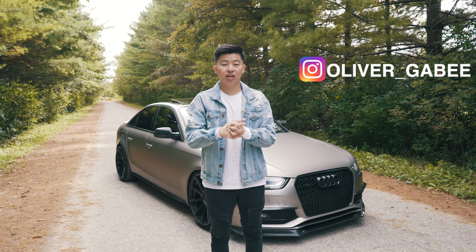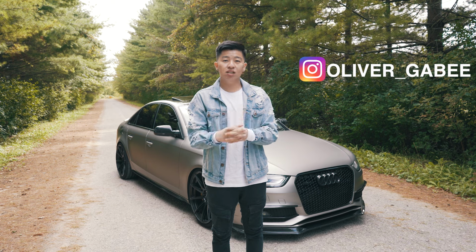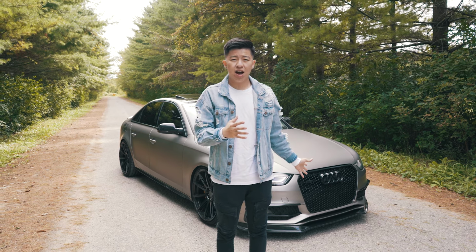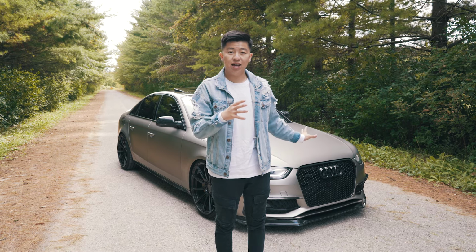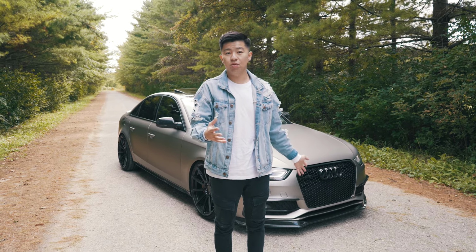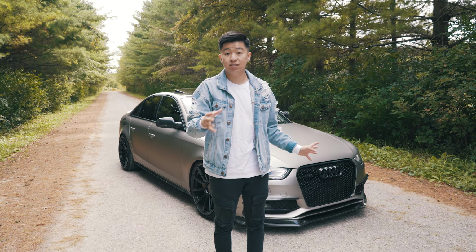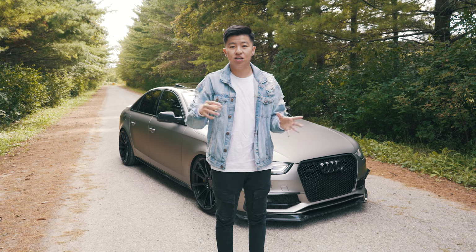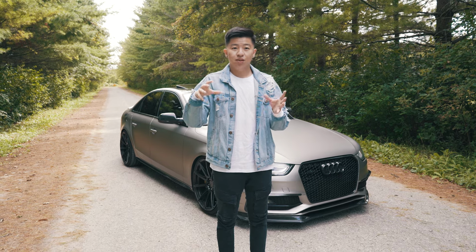Now today I am doing a complete and updated mod list and walk around. The last time I did a walk around of this car was probably about 5-6 months ago, I don't remember, and it has changed quite a lot. So I thought I'd do an updated mod list because there are a lot of people on Instagram and on YouTube wondering about all the specs and stuff. So from now on, I'm going to refer all my specs, my wheels, my exhaust, to this video. So let's get started.